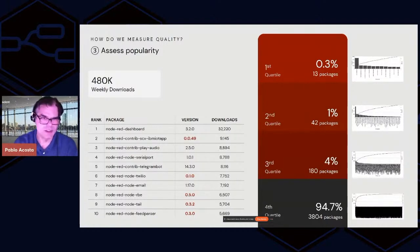But again, to the theme of the versions, you can see 5 out of the top 10 are in the 0 point something version. But here you also see that if you look at the first quartile in terms of downloads, meaning 25% of the downloads are represented by 13 packages. So, said another way, 13 packages account for 25% of the downloads.